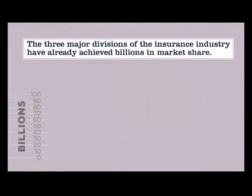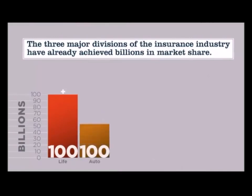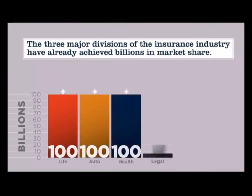And when you take a look at the other industries that we are compared to sometimes, life insurance is already over $100 billion. Auto insurance already over $100 billion. Health insurance already over $100 billion. Legal is over $100 billion industry, but we have not even broken into the double digits yet. And what I want to encourage you to think about as far as the timing, get involved now.